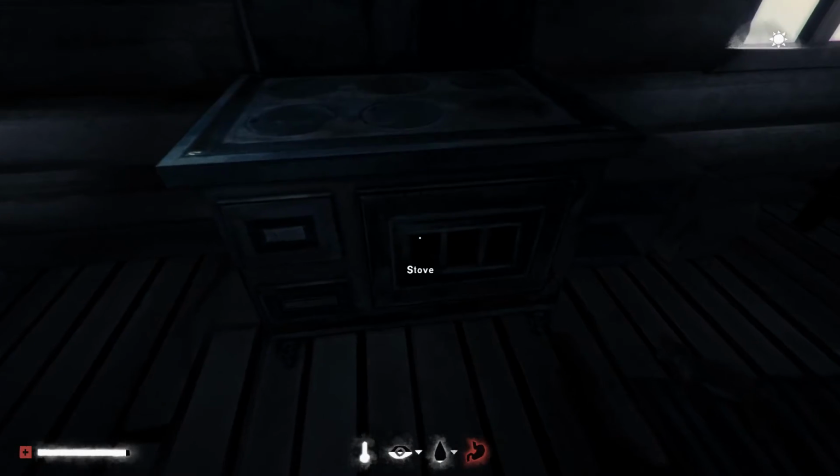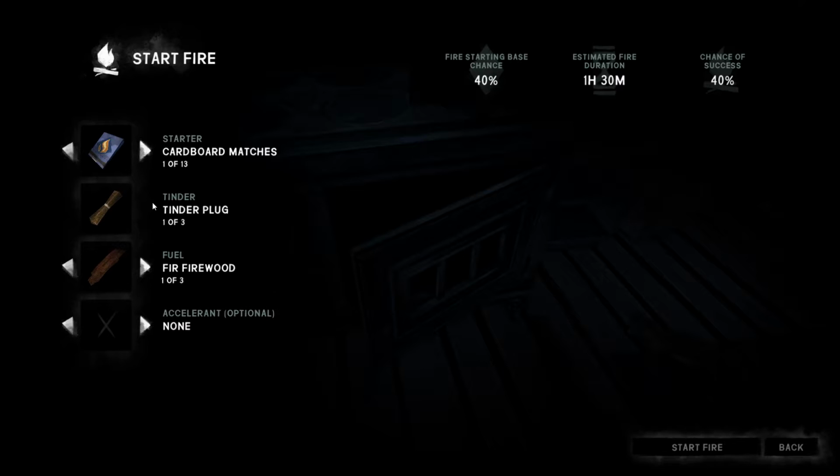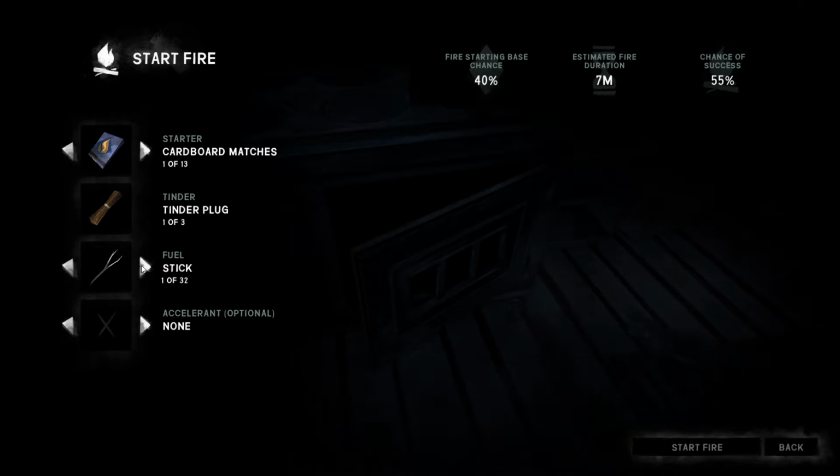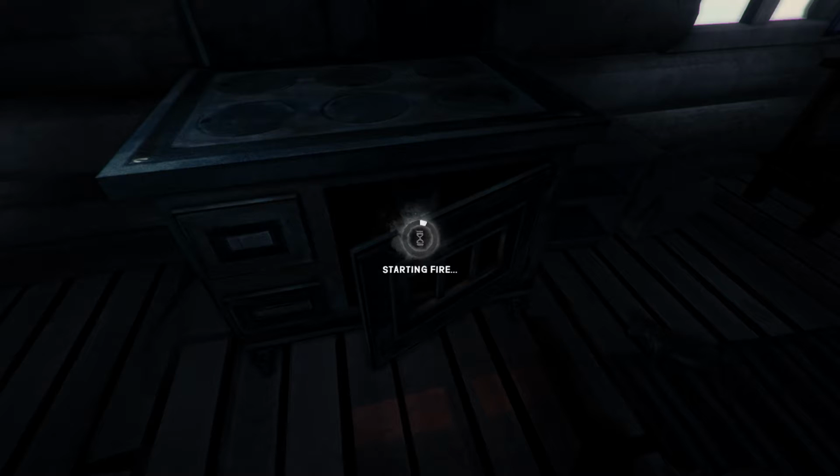energy, fatigue, and food and everything else. We really just need a good fire. So here, we'll use up these cardboard matches. Yeah, we'll just stick with the sticks, the tinder plug, and the cardboard matches. That'll work.